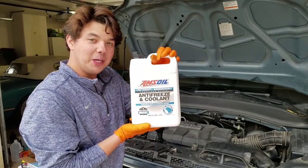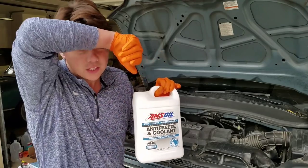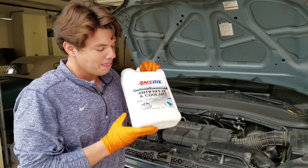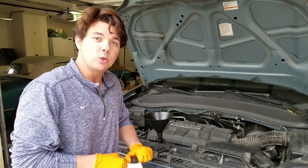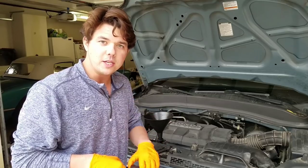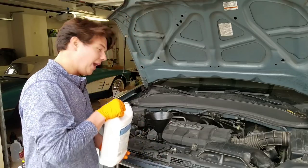Time to put in our biodegradable low toxicity coolant. This is an extra strength, so you have to mix this with distilled water. We're going to put in our 2.5 quarts first, and then finish it off with distilled water. Basically this system's initial fill is 6.6 quarts, so it's a very thin radiator, and usually the engine block keeps about half a quart to a quart, so we're only going to be putting in about 5 quarts.